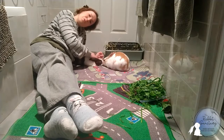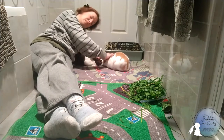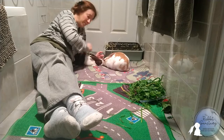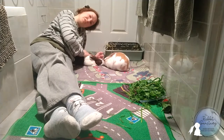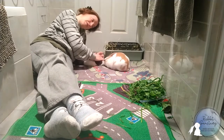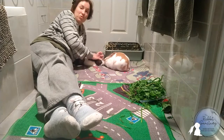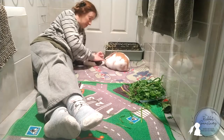Rabbit sanctuary promotes desensitisation bonding. It's a less stressful method. Helps the bunnies to get used to each other in a nice, relaxing way. And you can do this on a table or in a basket, but I just like doing it on the floor in the bathroom because it gives the bunnies a bit more freedom to run around, because they also need to get used to having each other run around.